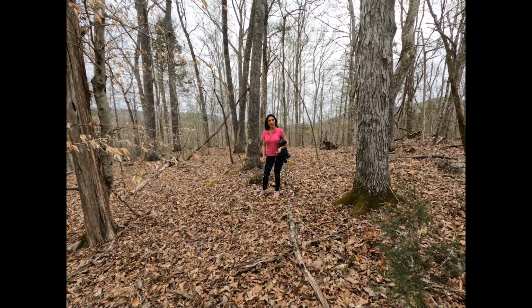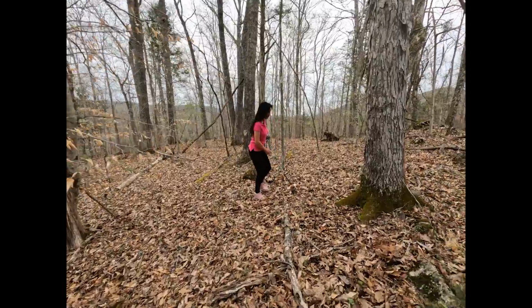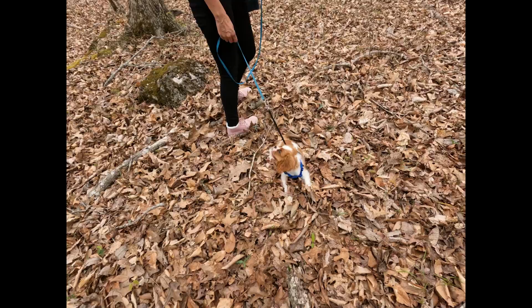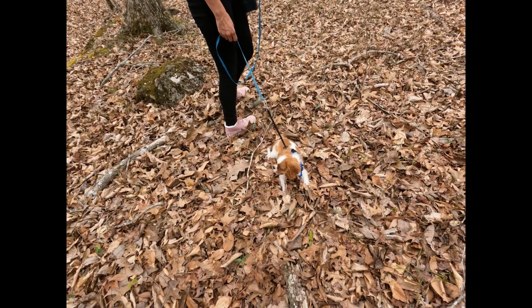But we're not done yet, so we're going to keep walking. Right, Baxter? Are you ready to walk some more? Well, I suppose, if I have to. Let's go.